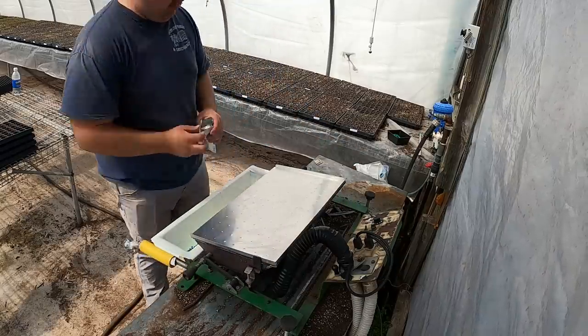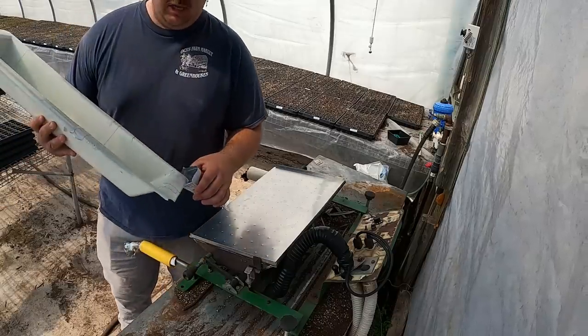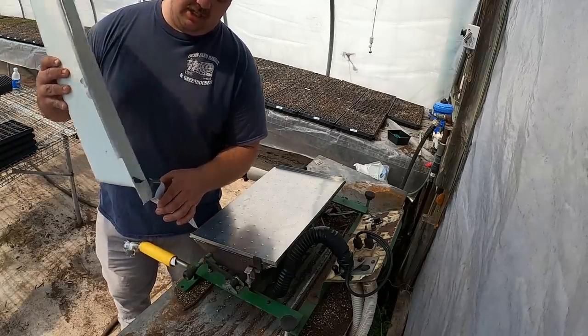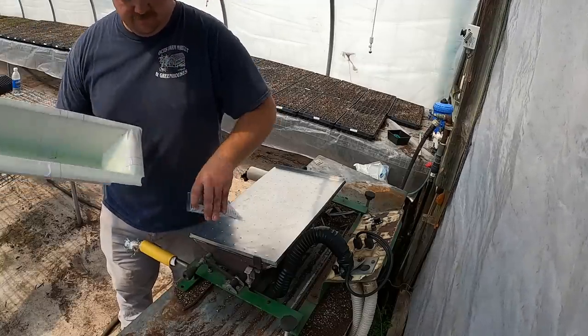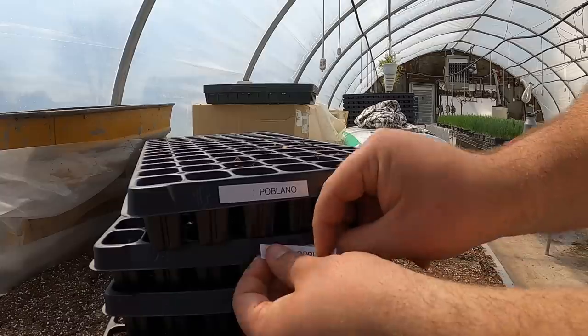Deal, we just got the poblanos finished. Since we're getting closer to lunch, I'm actually gonna tag these and cover them. Usually we have other people working on that, but Daniel is still moving some seed around and Matthew had to run and do something else. So right now I'm by myself. There we go, poblano.